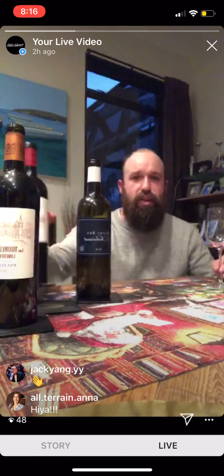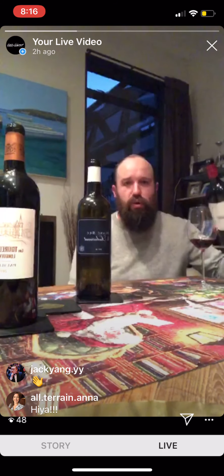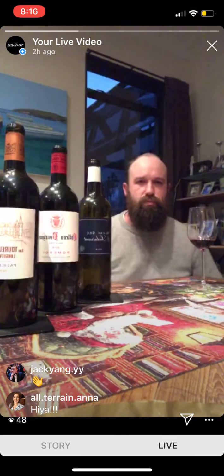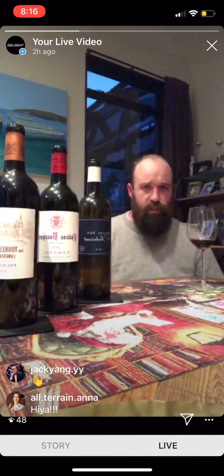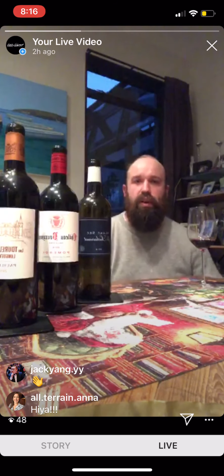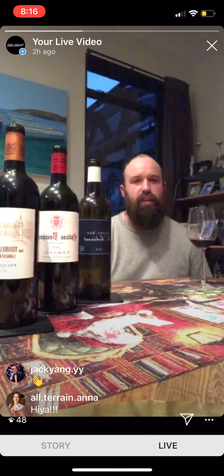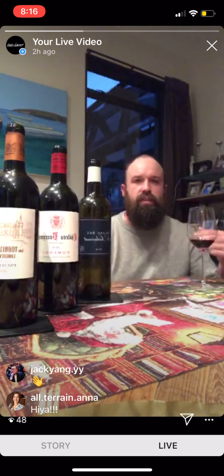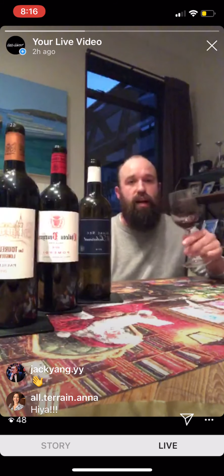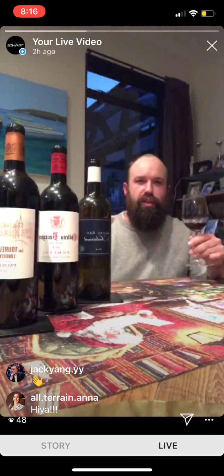So Pomerol's on the right bank of Bordeaux, and traditionally produces Merlot dominant wines. This one, the Chateau Bourgneuf from 2016, is a really classic example of really high quality Pomerol. 90% Merlot and 10% Cabernet Franc. So the Cabernet Franc adds a lovely aromatic, fresh violets, a real prettiness to the wine. You'll see a really lovely rich deep colour coming from the Merlot grown on these clay soils that are in Pomerol.